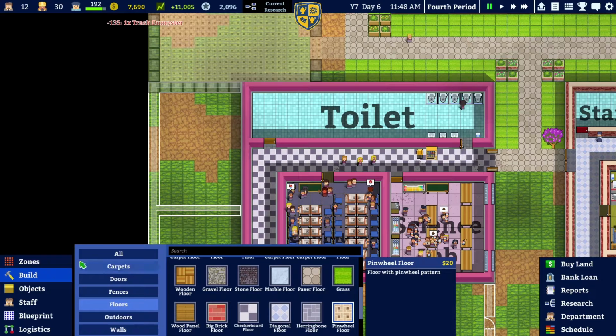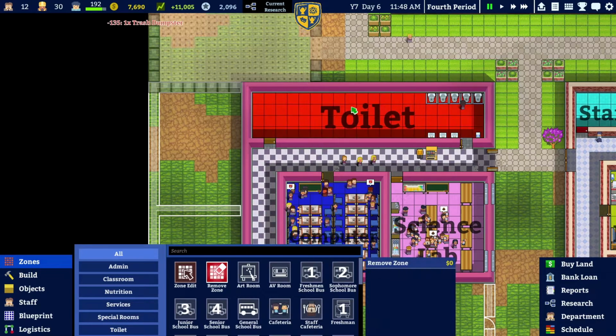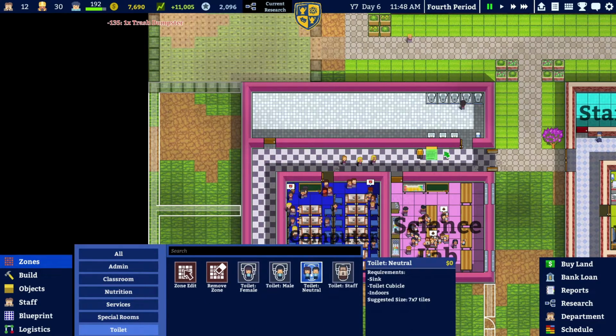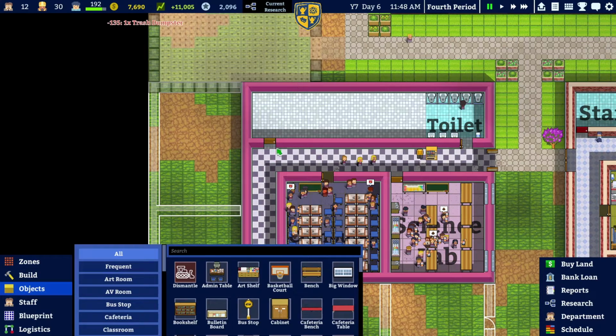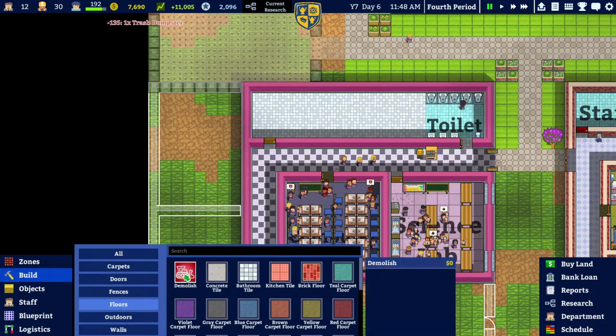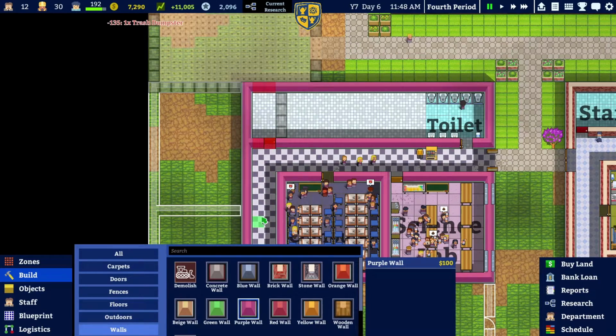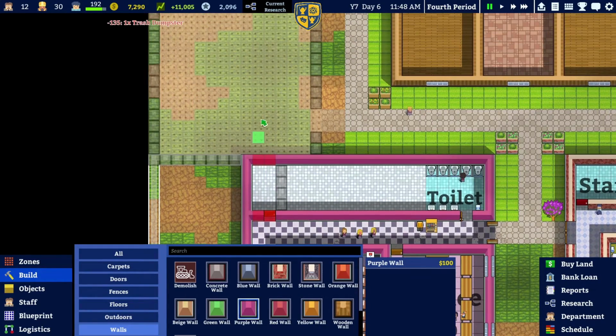And then we need to change this area as well. So we will remove that toilet zone for now, and we will rezone it as significantly smaller. So we'll have a neutral toilet. We'll just zone it that big for now, because we can always increase the size of that if we have to. And then we're going to change this around a bit. Go back to build. Let's start knocking down some walls. So that's fine, we'll knock those down. And then we'll get ourselves a wall that can go there, and that corridor can continue into the cafeteria area.